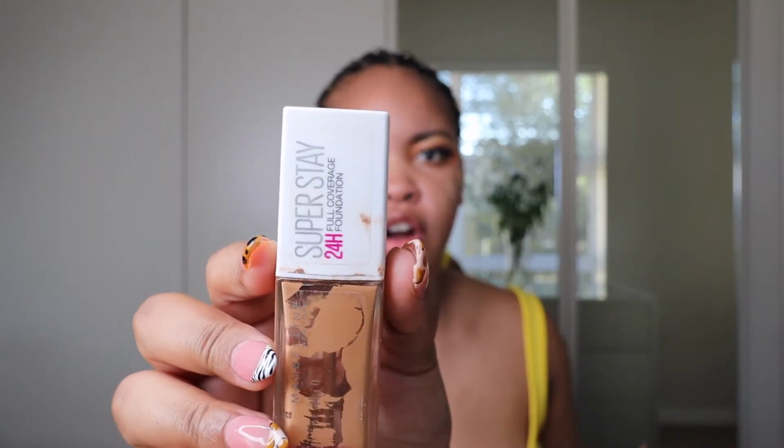Now, if I had to compare this foundation, I would probably have to compare it, don't kill me, but try it out for yourself, to its direct competitor, which is Maybelline, honey. The Revlon Superstay. This is the foundation I'm talking about. This is the 24-hour one. There's a new formula that they have, which is 30-hour wear. Honestly, I don't know where we're going to wear it for so long, but anyway, that's the foundation I would compare it to.